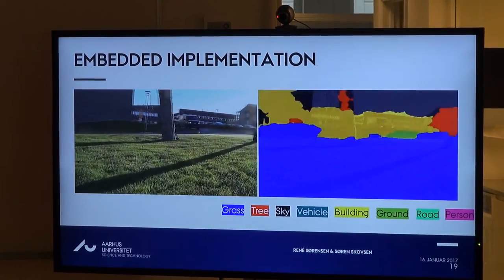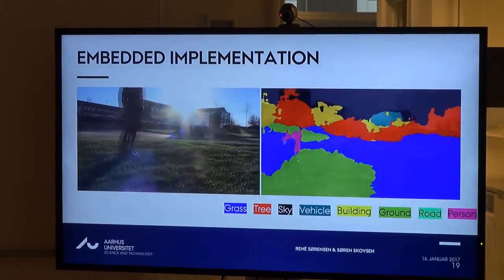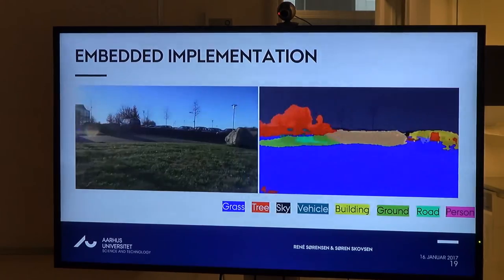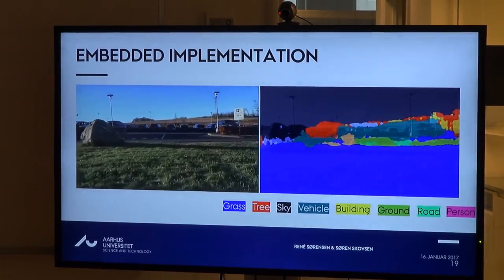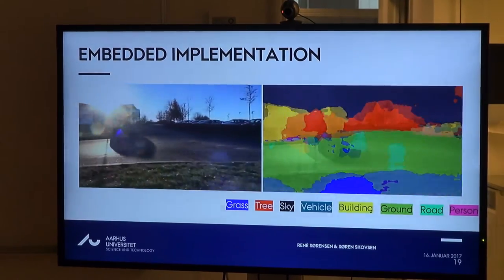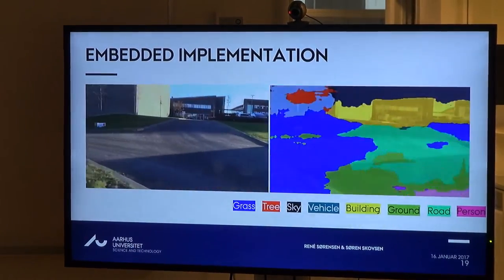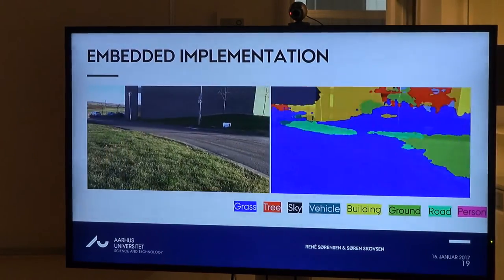The light blue is mountain. Mountain is a class that we would normally just discard, and then we would look for the second best class, because it's not related to the scene anyway, it's not blue at all.